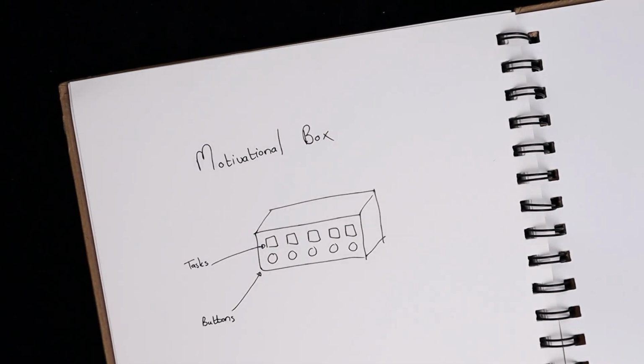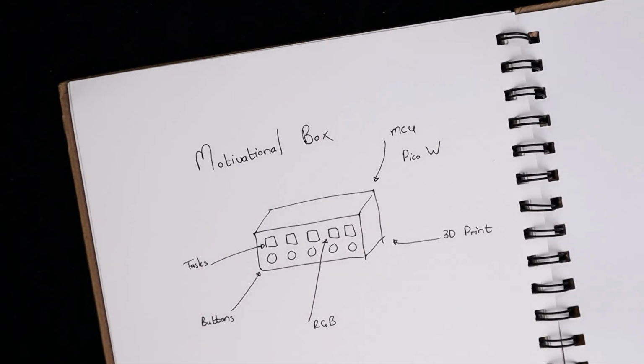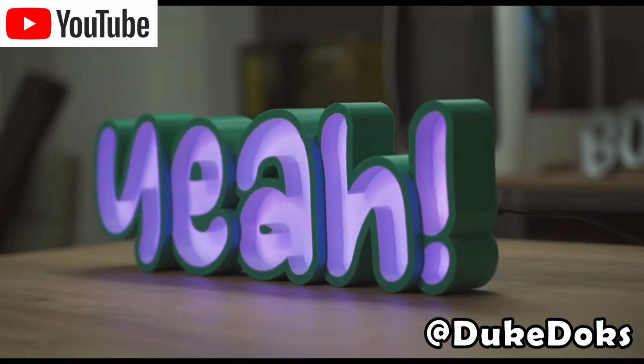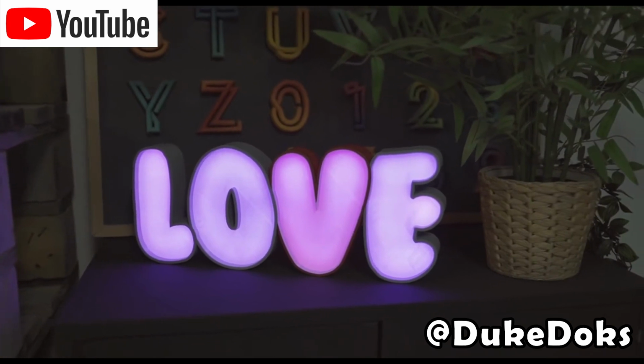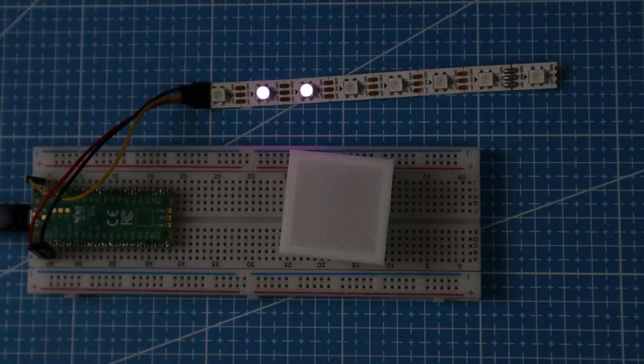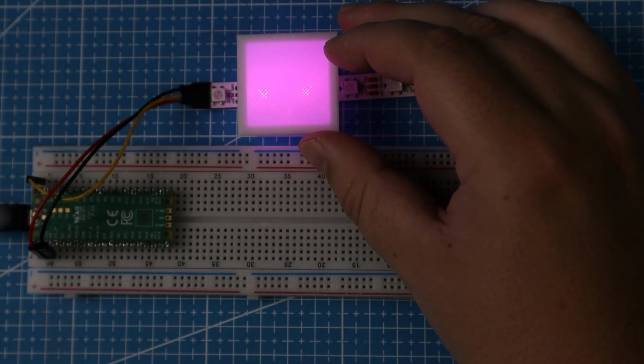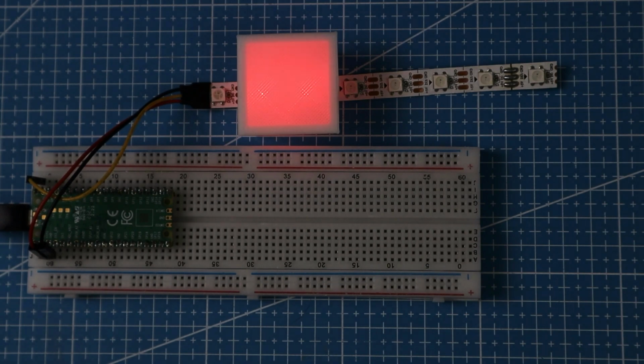I started making drawings of the design to figure out which one would be the best and how I can show when a task is completed. I wanted to make sure it attracts your attention when it's incomplete. Then I remembered seeing this LED 3D printed sign. I knew I could use these addressable LEDs to light up a task by diffusing the light through the white 3D filament. By making the layer not too thick, it diffuses the light greatly.